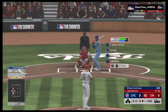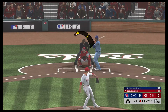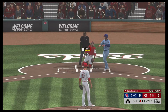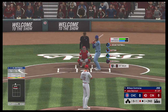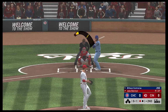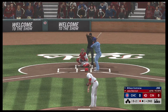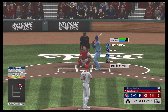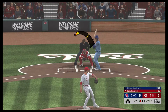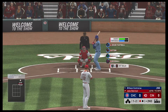The next Cub up, Wilson Contreras, as he'll get his first opportunity in this one. Contreras sends that one out of play for strike 1. The windup and the 0-1. I just couldn't pull that one back in time. It's 0-2 now. And on 0-2, he misses with a fastball.